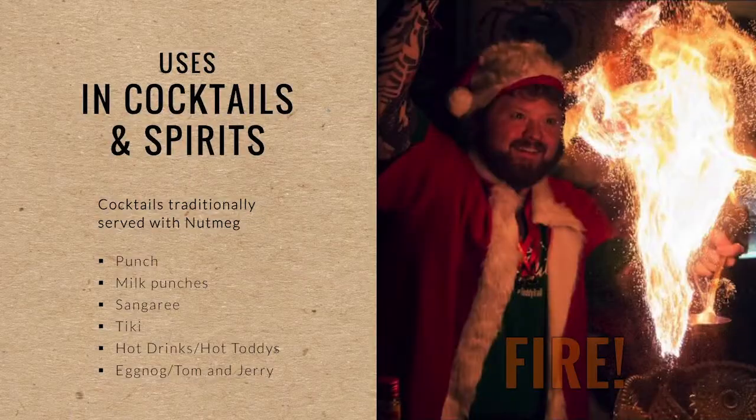And then hot drinks and hot toddies, as we said, it would have been big in an eggnog. But you'll see most of these good drinks have all gone in the past 20 or 30 years. Now you're starting to see them come back with themed bars, and obviously Dead Rabbit plays perfectly into that. There are three different bars that we're involved in, and all three use quite a lot of nutmeg. So I took a few drinks out of each program just to illustrate how we use it.